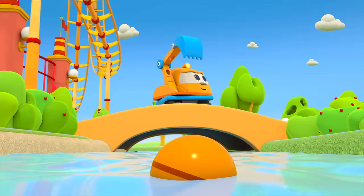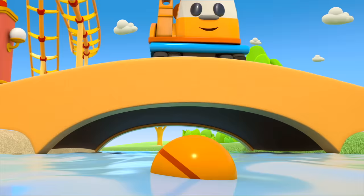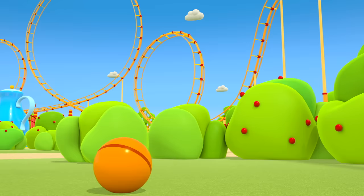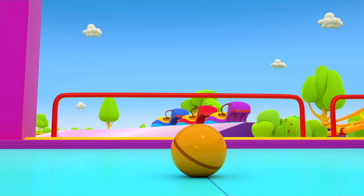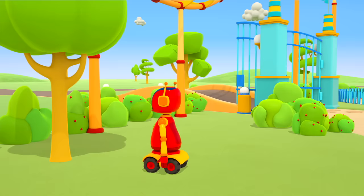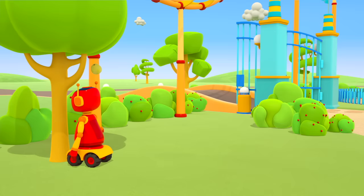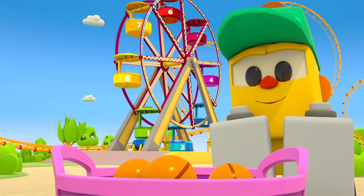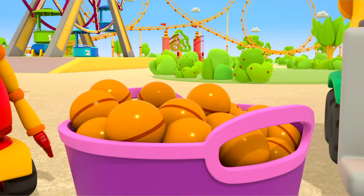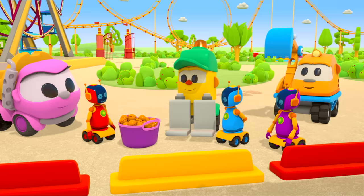One ball fell in the water. Fish it out, Scoop. Got it. Another one. And Leia has found one, too. And what has the red robot found in the tree? Boom, boom. You can wash the apple and eat it, and the ball goes in the basket. Scoop has found a ball, too. The basket is full. Now they can toss some balls.